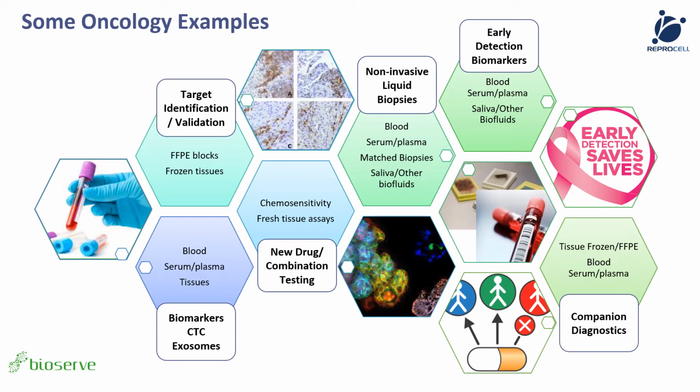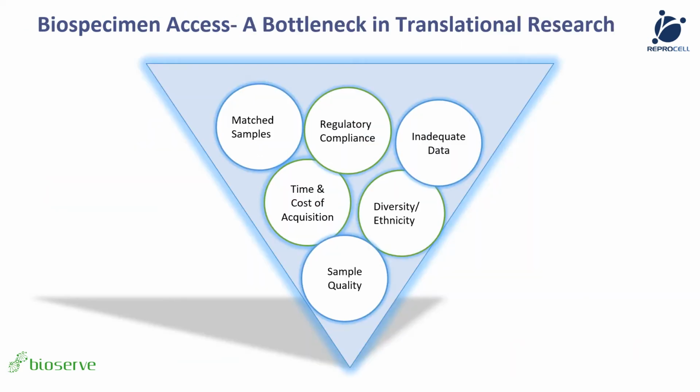If you're looking at non-invasive liquid biopsies, you'd probably require matched biopsies with biofluids and establish that the detection of that particular disease is possible by non-invasive methods as well. So many examples where you would know that access to patient samples or biospecimens can actually drive the development of that method or identification of that new target. And unfortunately, that is still a bottleneck in translational research. Biospecimen access is not easy.